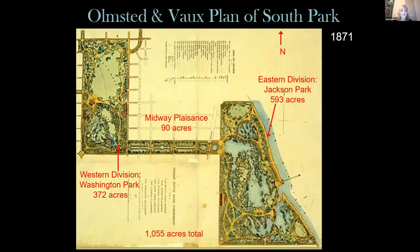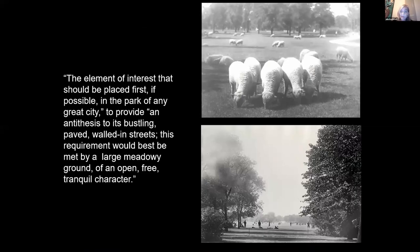When you got to Washington Park, you can see that big green blob on the top. That was a sheep meadow. And yes, every year they got a new flock of English Down sheep that roamed in the meadow. It was also a meadow where you could play sports.